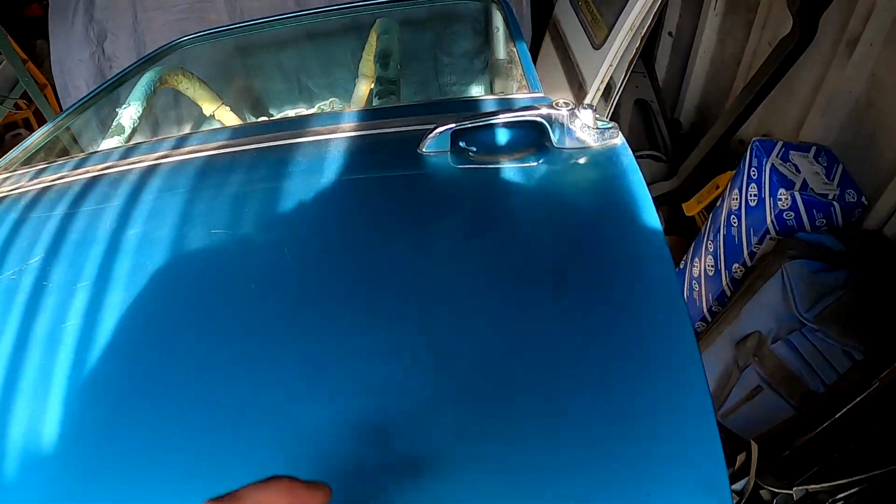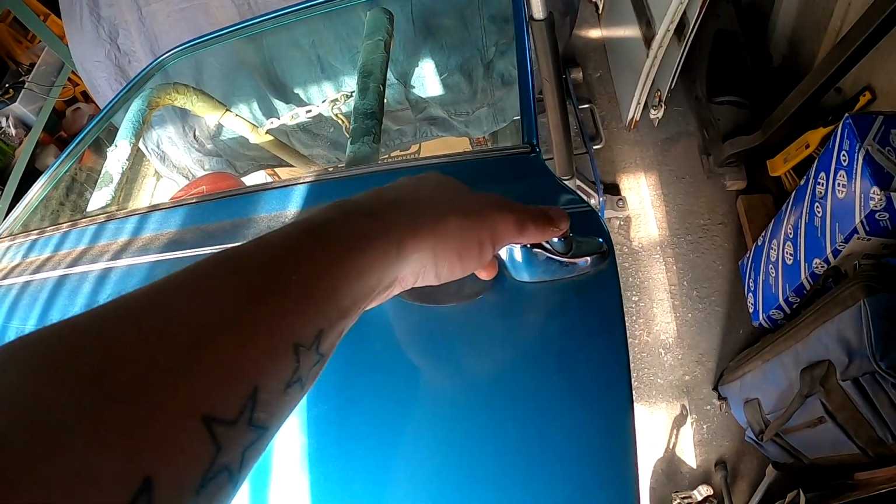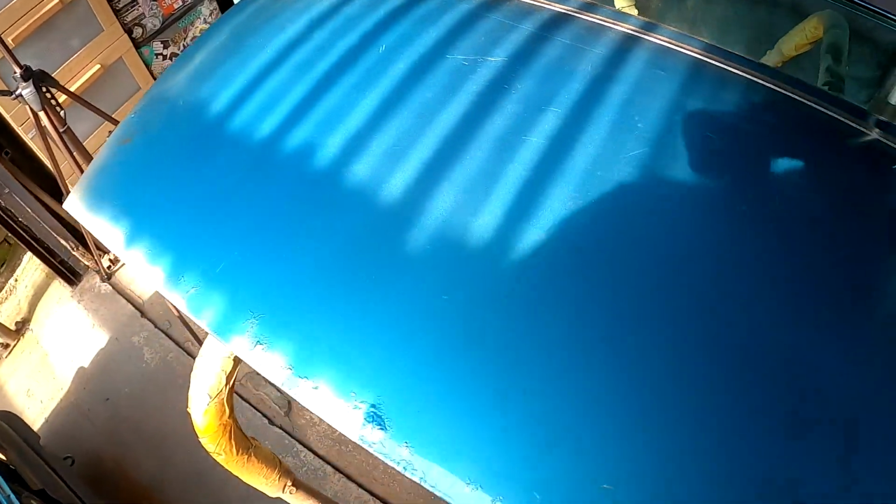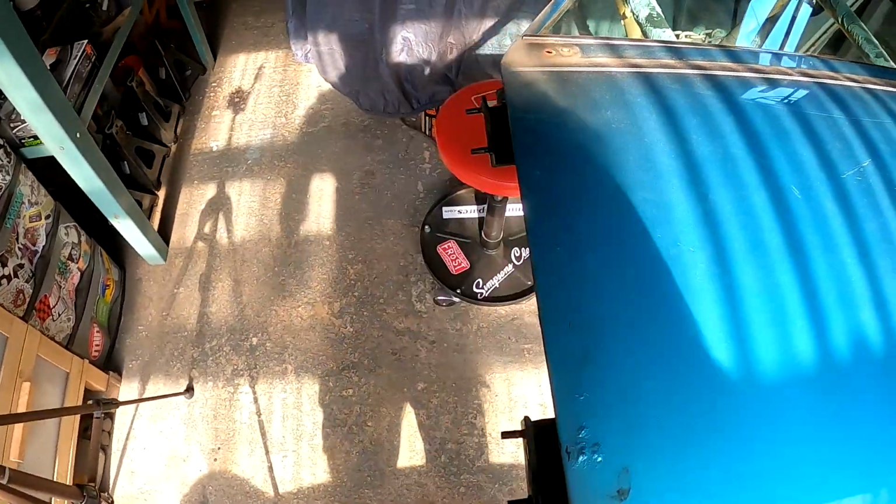Let's have a look. So just going to grab this off camera. It's a bit of a pain in the ass. Get it out of the way. Yeah. Let's see what we've got to work with.